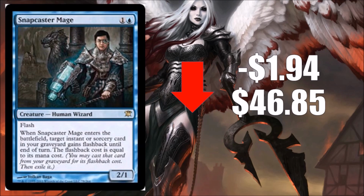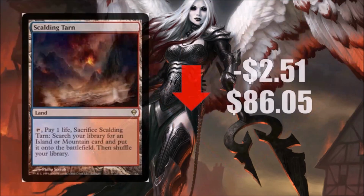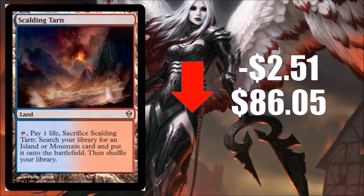I am almost 100% with that, and I think a lot of people feel the same way, and that's why this card is going to continue to lose a little bit of ground over the next few weeks. Coming in at number 2 is Scalding Tarn, down $2.51 to $86.05.